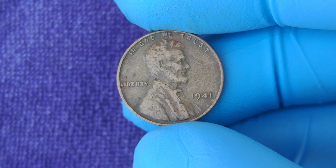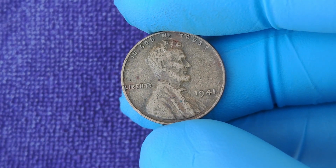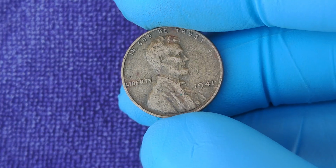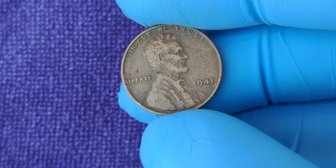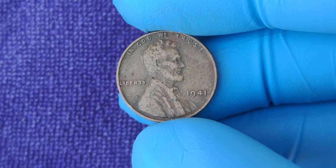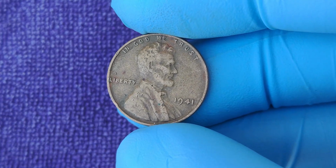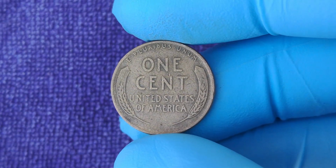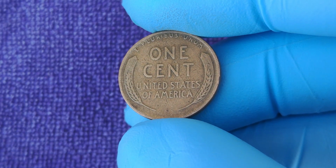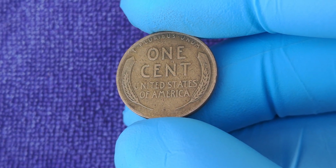Imagine holding a small, brown coin in your hand, a coin that has passed through grocery stores, wartime pockets, and generations of Americans. A simple 1-cent piece. Worn. Quiet. Almost forgotten. And yet, this tiny piece of copper history from the United States of America could be worth far more than its face value suggests.